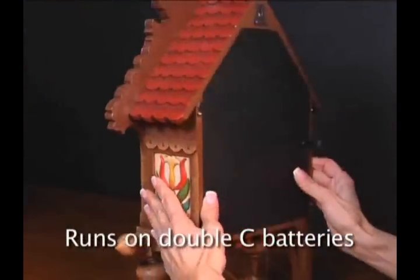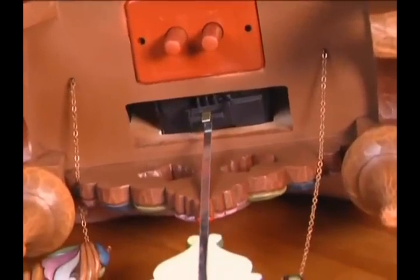The charming masterpiece runs on batteries and will come with a separate pendulum that you will need to attach to the bottom of the cuckoo clock.